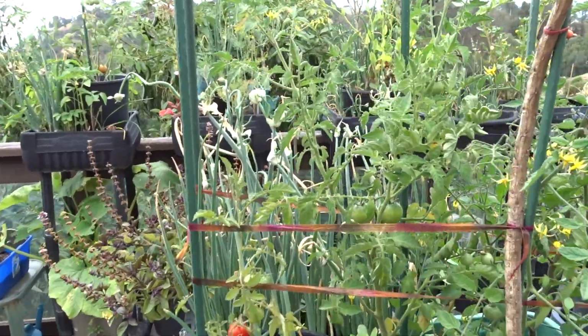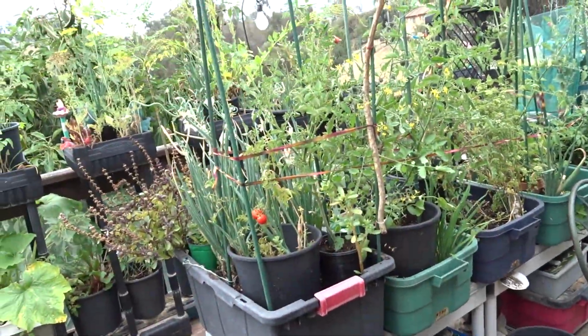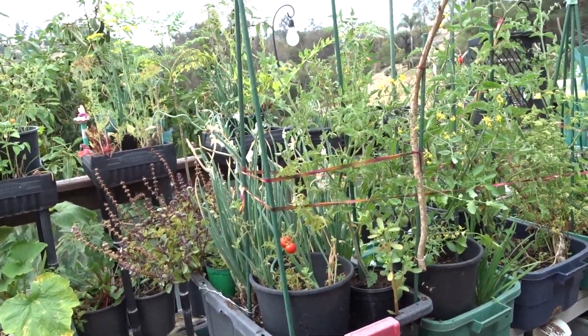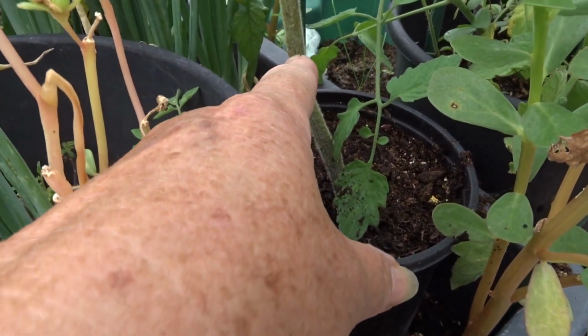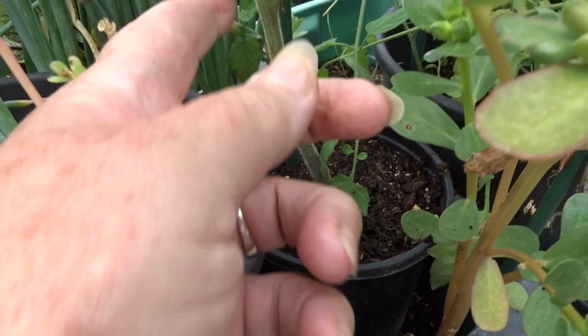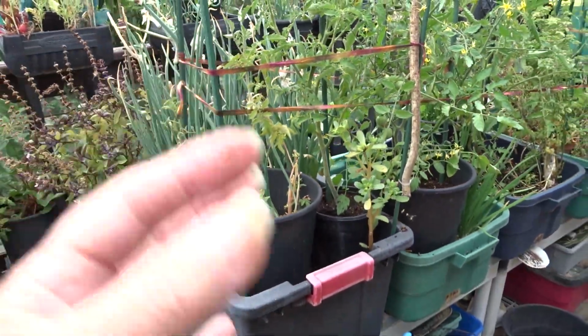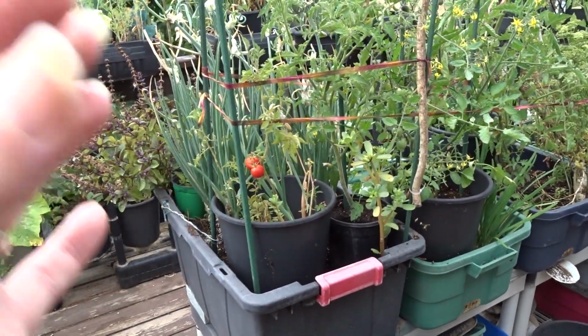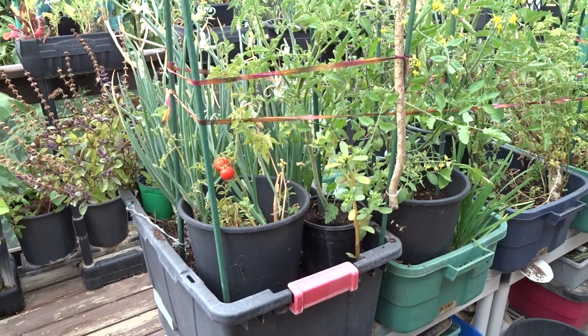Now I would love to hear from you guys. Have you ever done the thing where they wrap the string around the stalk? And how does it work for you? Because I've talked about this a lot. Those trichomes that are on the tomato plant, they're sticky and they get on your hands. They're on the whole plant. Well, I've noticed that if you put something on that and it rubs, it lets viruses or bacteria or whatever get into the plant and the plant dies.